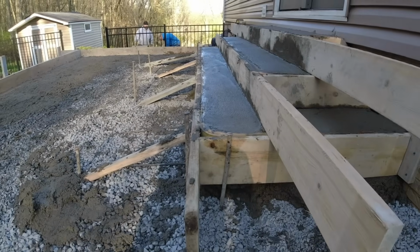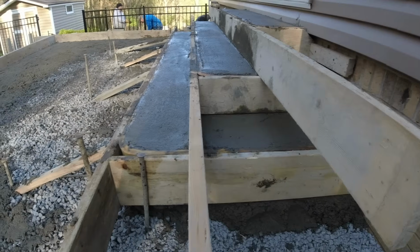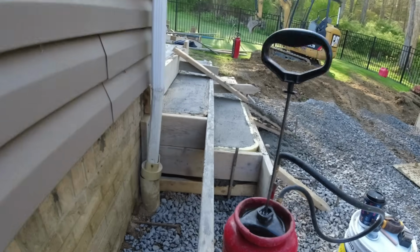Okay, on to cleanup. That was a lot of shoveling, but it is over. Steps look nice and straight. That's how we like them.